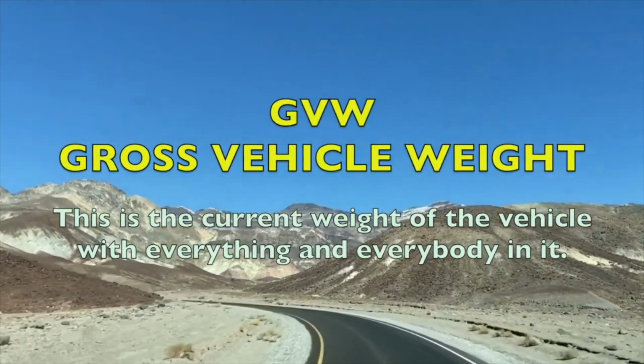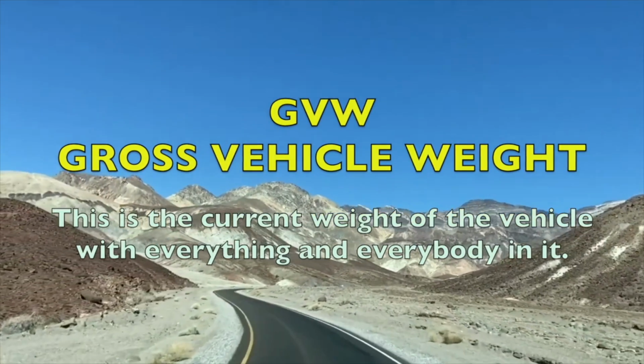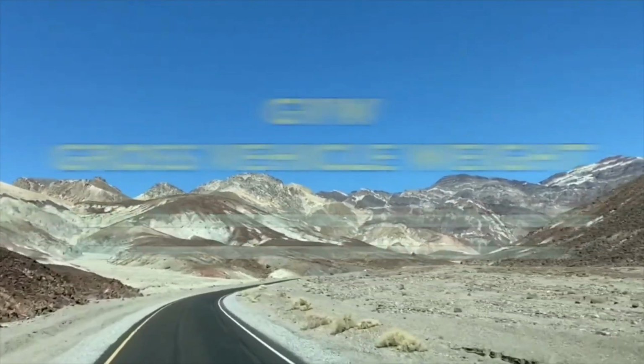Number two, GVW, gross vehicle weight. This is going to be the weight of the truck with everybody in it. Your passengers, your dogs, your toolbox, your tonneau cover, tools, tires, anything that you would have in the truck traveling down the road. GVW, gross vehicle weight. This is how much your truck is going to weigh once everything's in it, unhitched of course, no camper, just how much extra weight you've added to the truck.